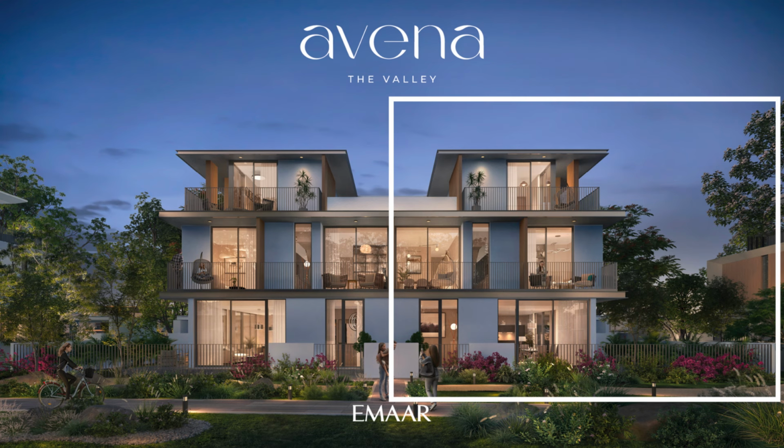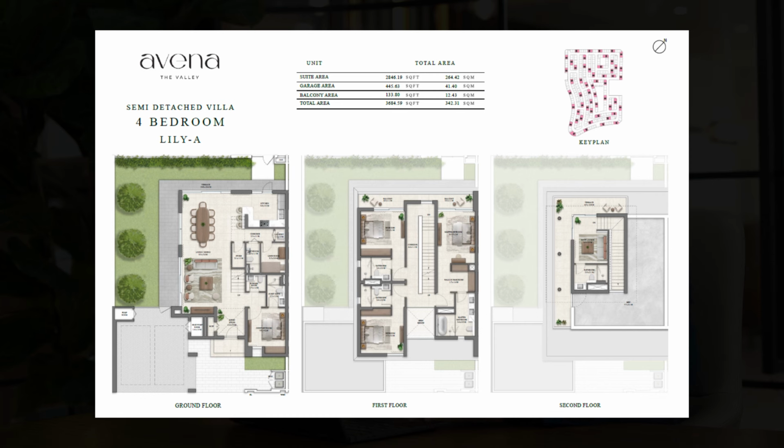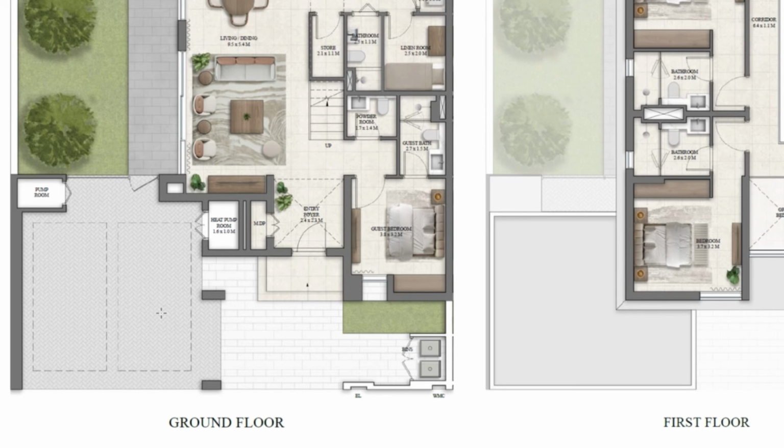So let me open the layout of that and we can compare how it ranks up to the 4-bed corner townhouse, which is in a 4-plex, as compared to what AVENA has to offer, which is a semi-detached villa. So it's a 2-plex. So now if you look at the layout of the 4-bed semi-detached villa, so you have your 2-car parking space, and then you have a space where you can enter into the property.